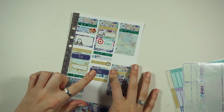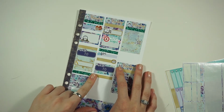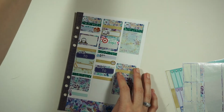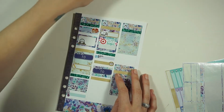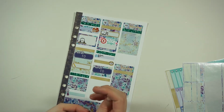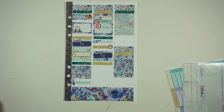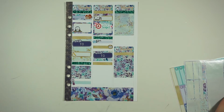And then it was payday, but I didn't bring anything out to mark that. Oh well. I now have payday stickers that you guys will see in the haul that I'm putting up tomorrow. So definitely be on the lookout for those because I'm so excited to use them.